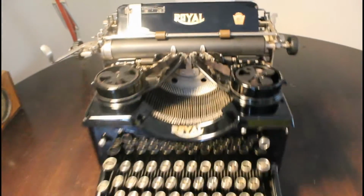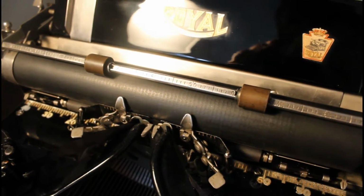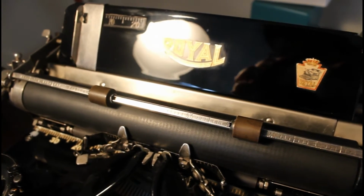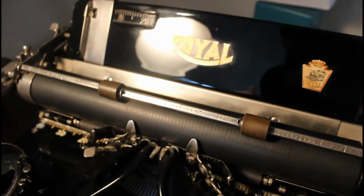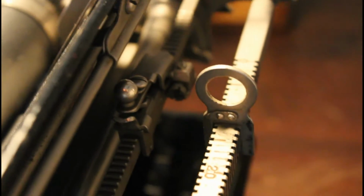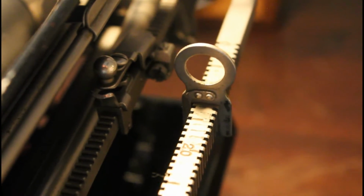This typewriter for some reason has brown support rollers, which I haven't come across before. I think they were replaced at some point, but I'm not too sure, so don't quote me on that. Unfortunately, I only have one tab stop left, which will do me for now, but I hope to get a few more in the future.